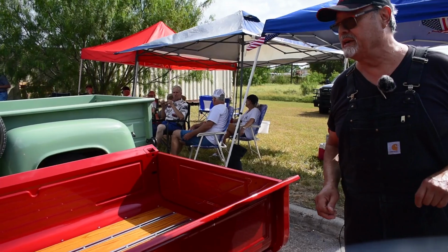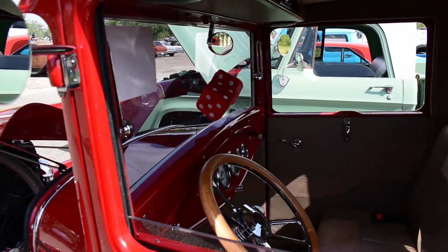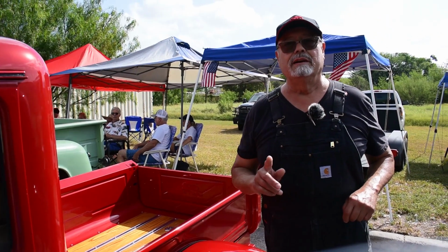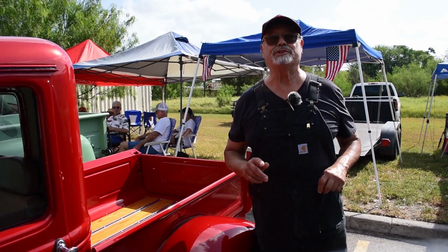1930 Ford pickup, really sharp looking. Man, that's a nice paint job. I like this one also. But I like the old patina ones also, and they're more cost effective. You don't have to spend so much money, but they're still an eye catcher.